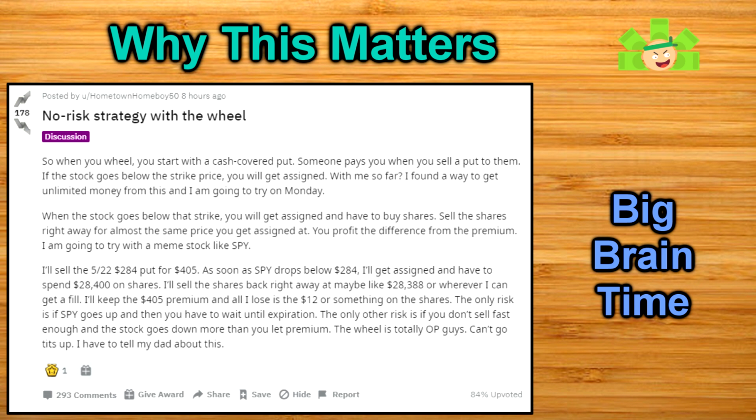For example, look at what hometown homeboy 50 wants to do. He wants to sell SPY puts at the $284 strike, which was at the money when I took this picture, and he wants $405 for it. And he wants to get assigned the shares right away if SPY drops down to just below $284, so he can sell the shares at like $283.88 for a loss of $12, and he wants to walk away with the other $393 in free money.